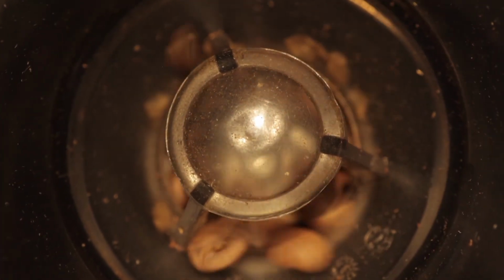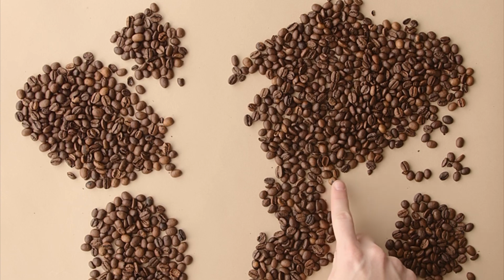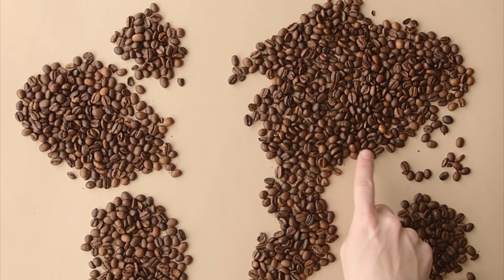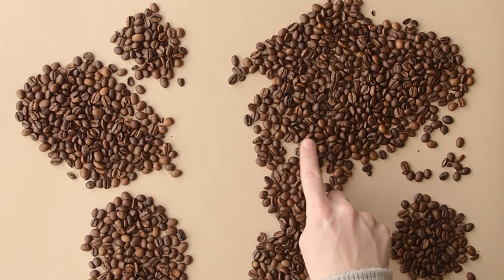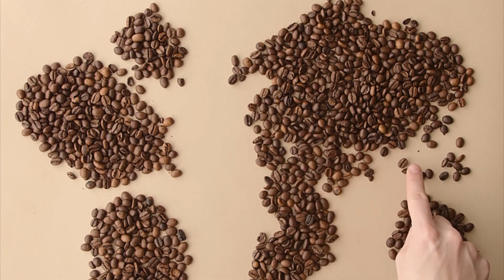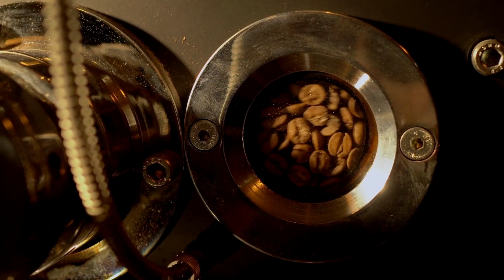2. Growing conditions. Arabica. Arabica coffee plants thrive in higher altitudes where temperatures are cooler. They prefer steady rainfall and shade, making them susceptible to frost and disease if not managed properly. The ideal elevation for Arabica cultivation is typically between 2,000 and 6,000 feet, 600 to 1,800 meters.